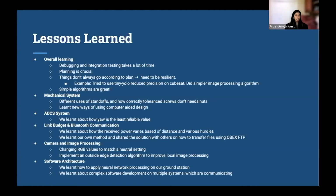In the software architecture subsystem, we learned how to apply neural network processing on our ground station, and we learned about complex software development on multiple systems which are communicating.